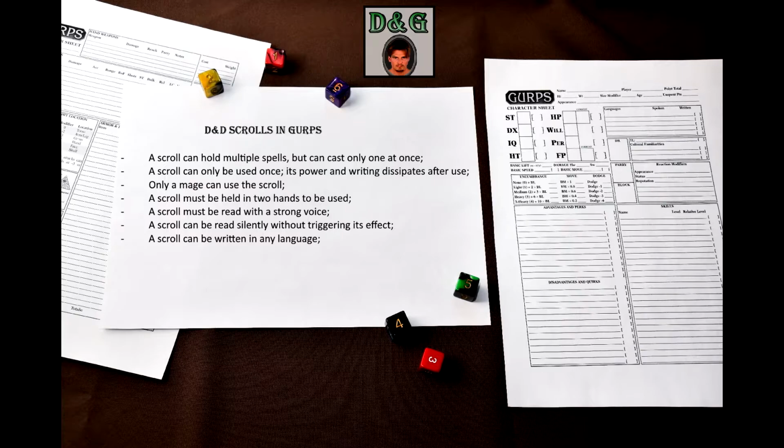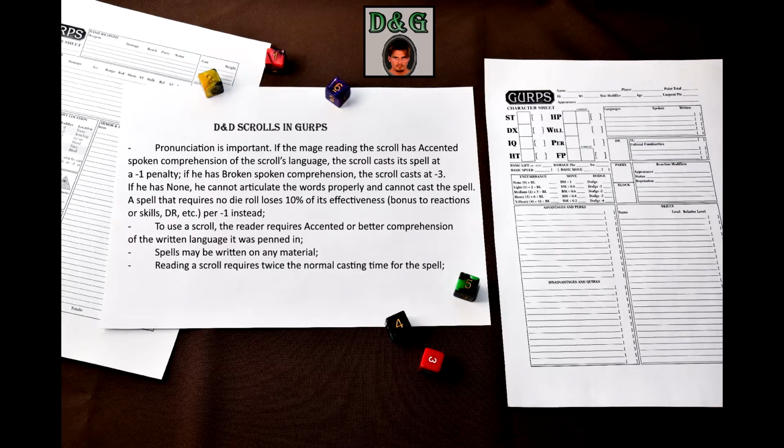A scroll can be written in any language. I didn't like that in D&D all scrolls were implied to be written in Draconic. Why couldn't you write a scroll in Common or Elven?